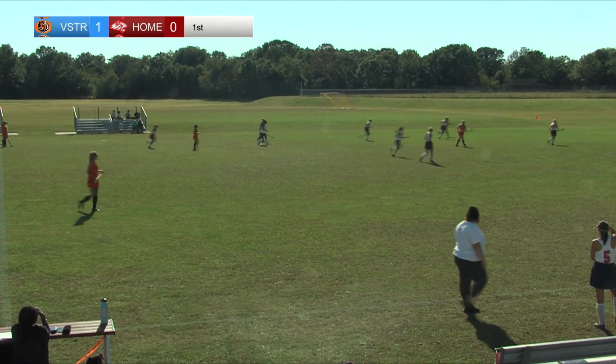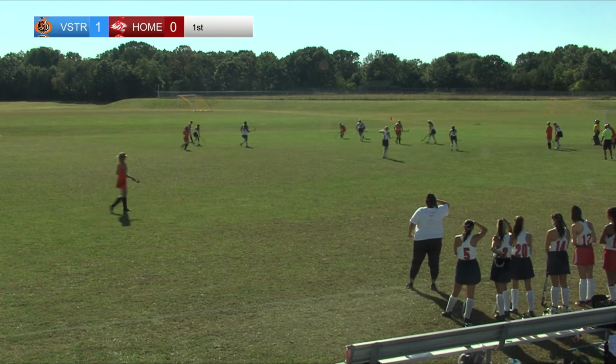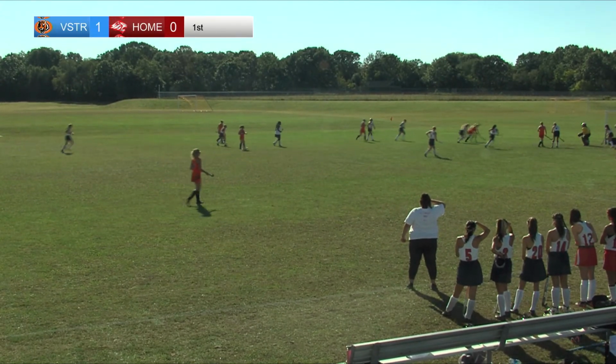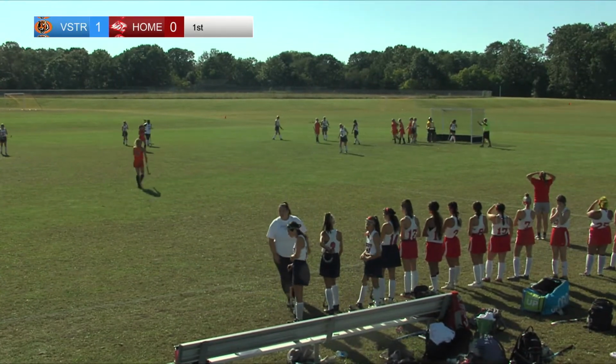The field hockey games are fun to cover. They're so action-packed. And here we go, another shot on goal, and in. That's going to be a Barnegat goal.